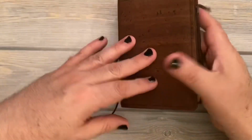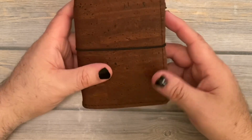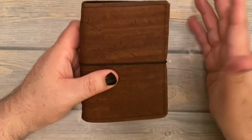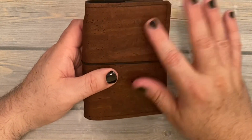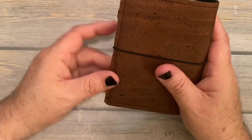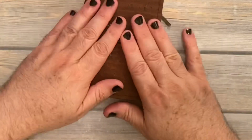So that stayed the same. My wallet stayed the same. I just switched to my cork passport a few weeks ago because I can wipe it down with a Clorox wipe or the Walgreens or Walmart version of those, and it won't damage the material. So that has stayed the same.